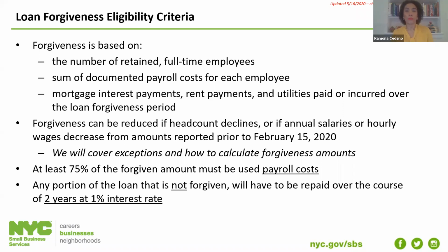The sum of documented payrolls for each employee, we're going to talk about that. And then other costs that qualify for forgiveness are the interest on commercial mortgages, rent payments, and this is commercial, not home, and utilities, also for your business. Your forgiveness amount might be reduced if your payroll was decreased by more than 25%, or if your headcount decreased. There are a few exceptions, and we'll cover those as we go.